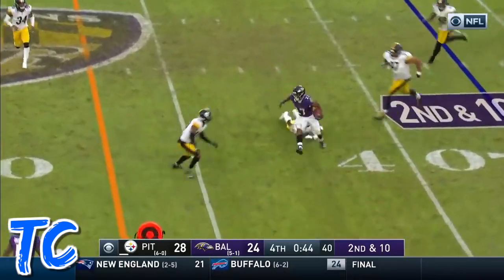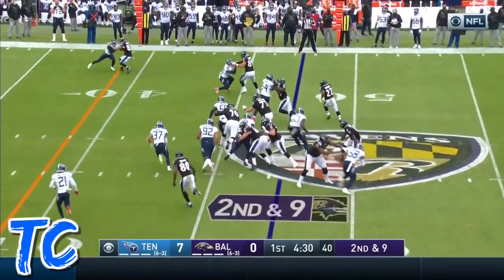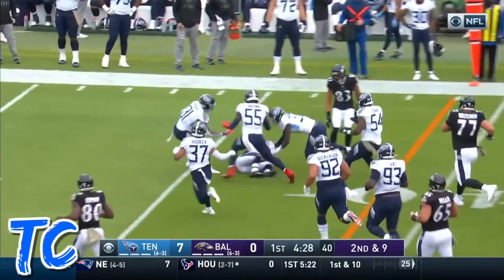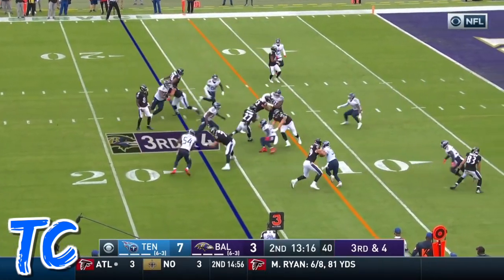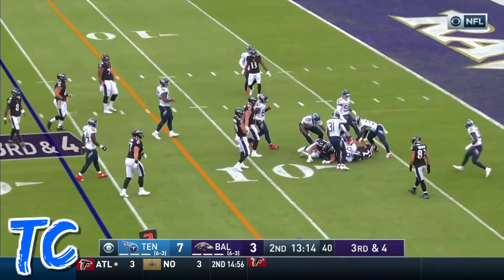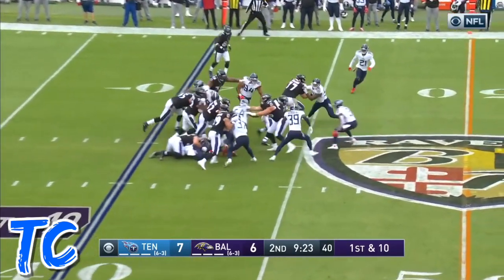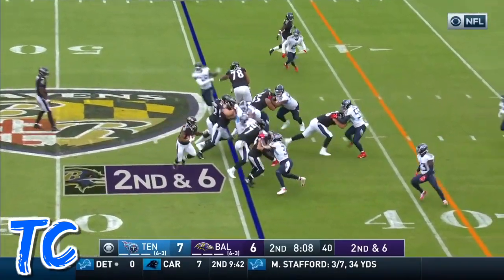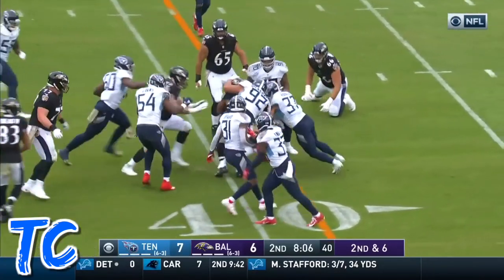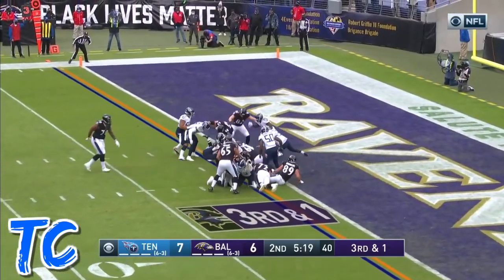Flings it sidearm. Dobbins. Two less tight ends that played a lot last year. They're not healthy. One's gone. The other one's hurt. And there's Dobbins. Got a first down. And look at him reach for more. That's Dobbins. He wanted more carries. Getting it six. And Dobbins. 1 yard out. Dobbins.